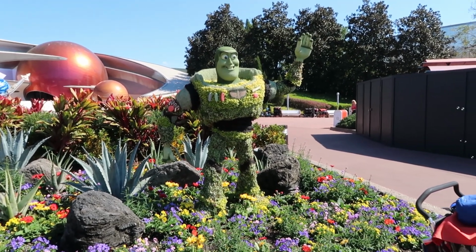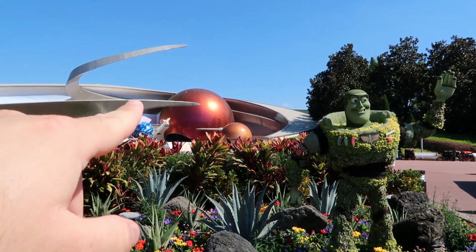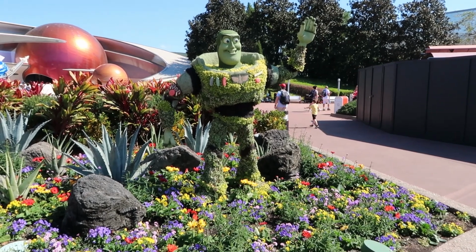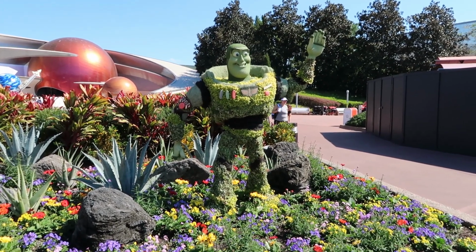Here's a cool Buzz Lightyear one here. I think he's been in this position a lot because, of course, there's Mission Space behind it, so it's a perfect location for him. That is pretty darn cool. I always like Buzz. Interesting character.